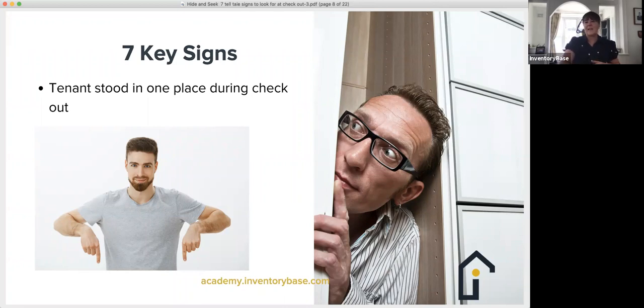So any tenant standing in one place during the checkout should be sending alarm bells, and I'm sure it does already. But if not, and you're new to the inventory business, that's a sure sign something's not right. Go and have a look around them, and try and get them to move. And if they don't move, then wait until they leave, then go straight away and look at it. And if you find something, then let everybody know straight away. That way, we don't have this awkward conversation like, it wasn't me, must have been the clerk. We've had that before as well.